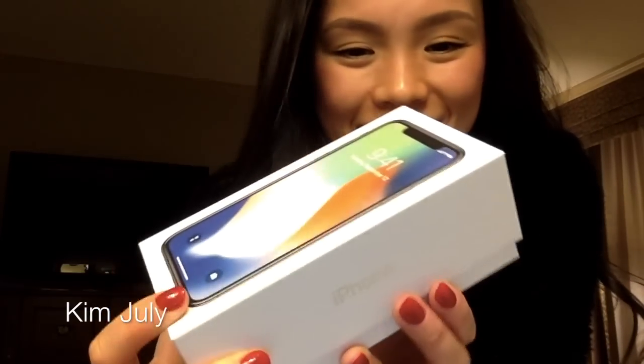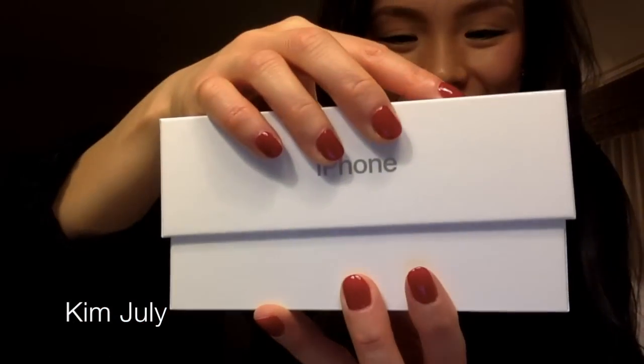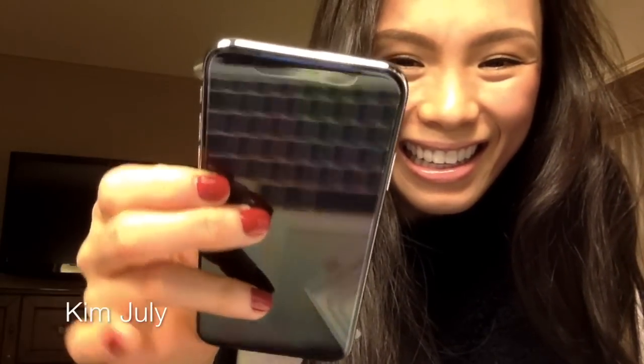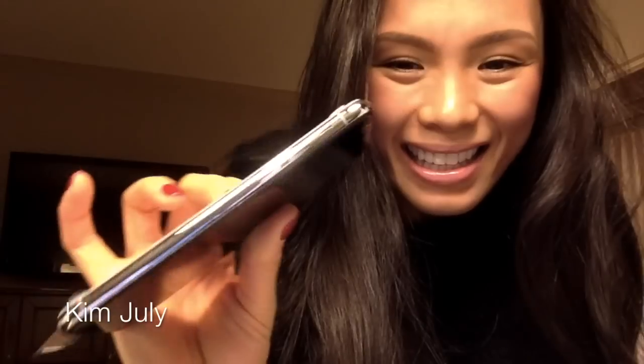And here is the iconic white box. Da-da-da! And the pamphlets. And here is the phone. Oh my goodness. Look at how sleek this looks.